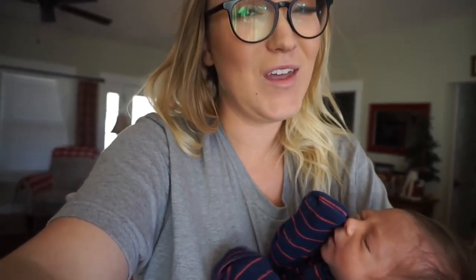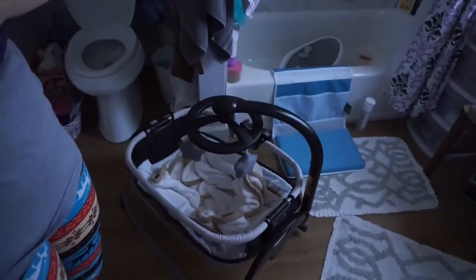So I'm going to use the restroom. In my bathroom, I have this little thing, and normally he sits in that when I go tinkle. So I'm going to do my business, and then we will go about making mommy some breakfast.